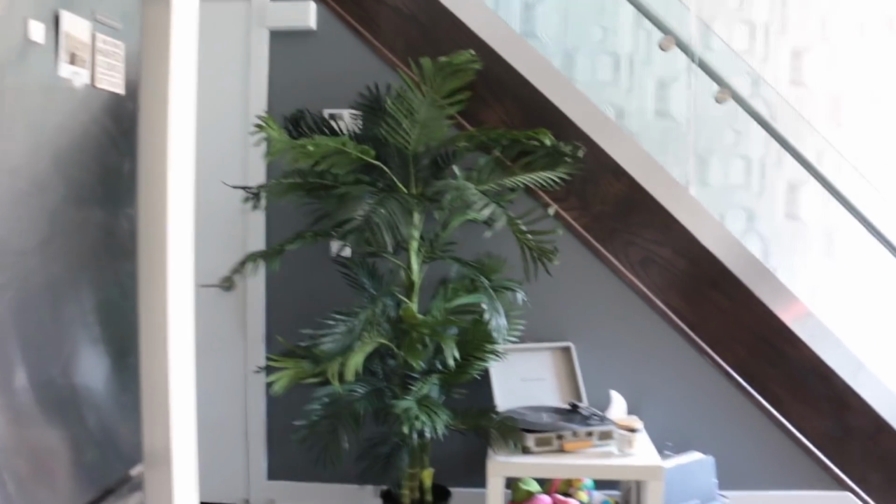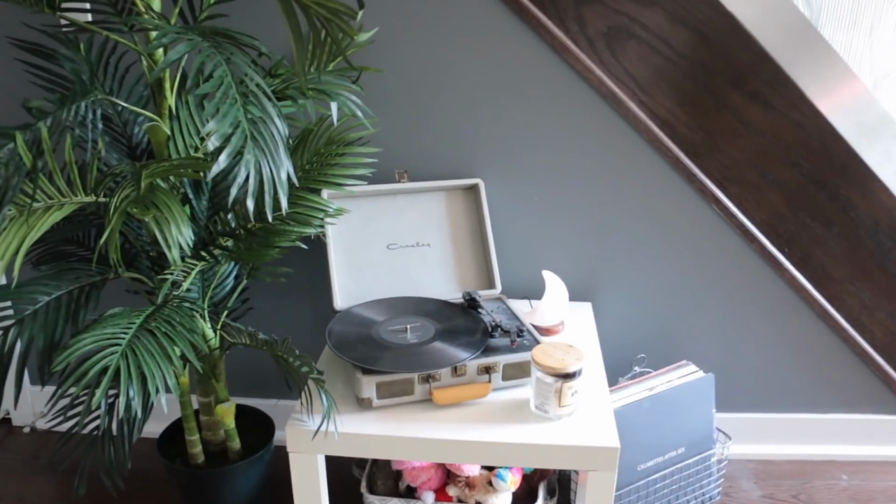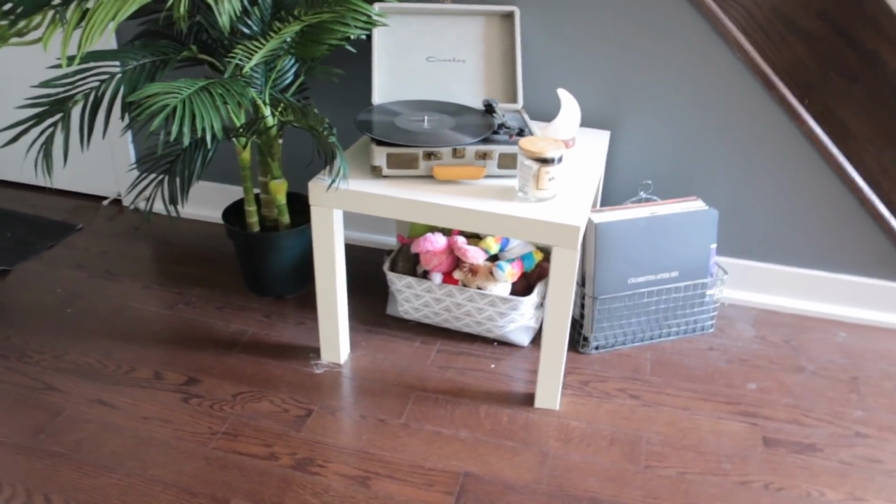I got a big plant, and then I put this nightstand over here, which is basically just holding my record player, and underneath are all of Bentley's toys. So that's just like closeted areas. I guess the only option now would be to go upstairs.